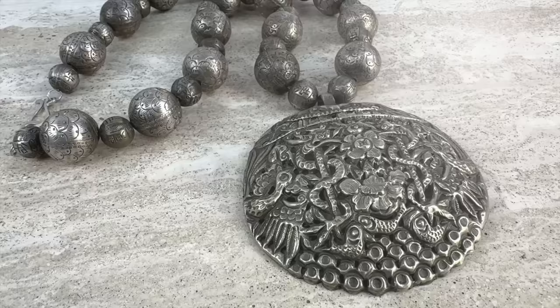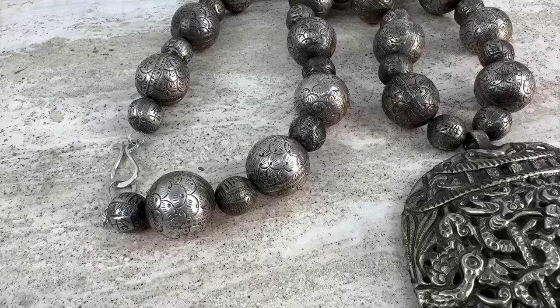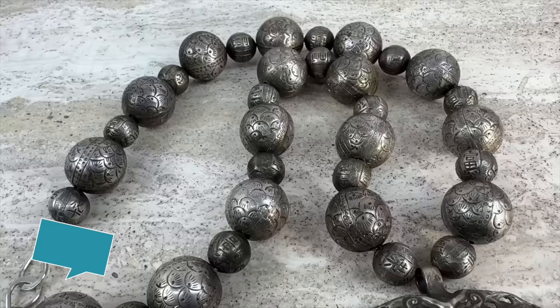After doing more research on this necklace, I actually believe that this is an old Chinese silver necklace. I paid $80 for it at the pawn shop because it was 50% off. These beads are testing as sterling, so this was an incredible find. It's definitely worth several hundred dollars.